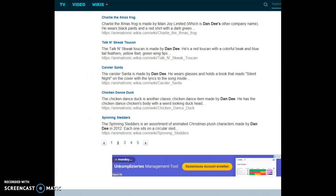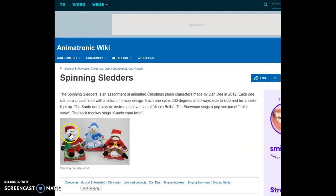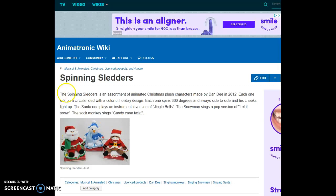Spinning Sledders. Oh, it looks like those. It has a Santa Claus, a snowman, and a sock monkey. The Spinning Sledders is an assortment of the animated Christmas plush characters made by Dan-D in 2012. Each one sits in a circular sled with a colorful holiday design. Each one spins 360 degrees and sways side to side, and his cheeks light up.